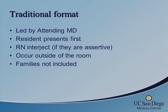Although in theory it seemed as if the nurse was an equal member of the team, in practice that wasn't always perceived that way by nurses. So the nurses typically would stand outside of the circle, depending on how assertive they are and how big they were too.